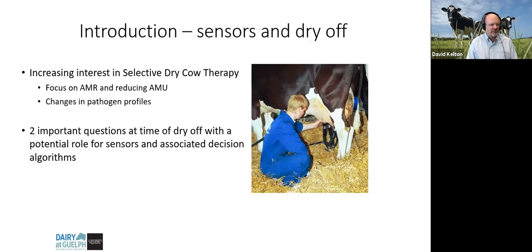My section that I'll present this morning for a few minutes is the application of sensors in the drying off process and managing cows at dry off. I think it's pretty clear to everyone that there is an increasing interest in moving from blanket dry cow therapy to selective dry cow therapy. We're further down the road in some jurisdictions than others, but it brings us back to the focus on AMR and reducing AMU, which is a big part of the DISARM focus. But also we're seeing changes in pathogen profiles on many of our farms and are rethinking the need for blanket dry cow therapy from that perspective as well.